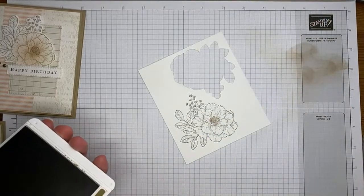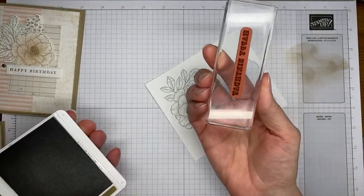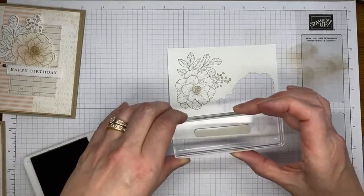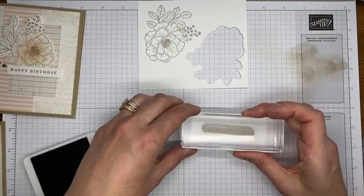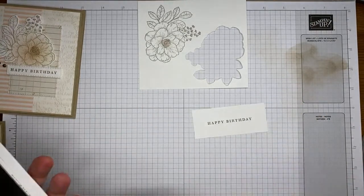And I think I'm going to go ahead and stamp the sentiment while we're at it, because I think I can get them both die cut at the same time. So I've got the Happy Birthday sentiment from the Cottage Rose stamp set. And I probably should put it on here a little bit. So, you know, I'm trying. Let me get another piece. I was trying to decide if I could fit them both on one. I thought I could, and then I had a moment of, I don't know if I'm going to be able to cut that right. All right, so again, basic white cardstock.